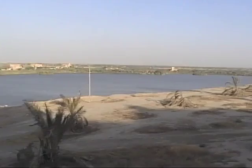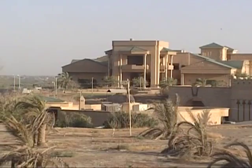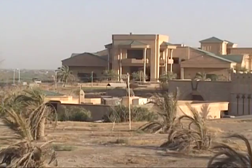And this is the MWR building. That's where there's a gym, a coffee shop, internet cafe, phones, the whole works. And all this is going to be turned back over to the government shortly as the 42nd pulls out in the next couple of months.